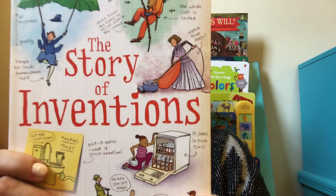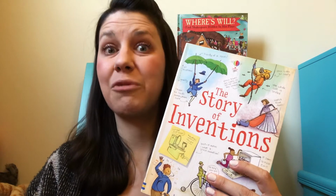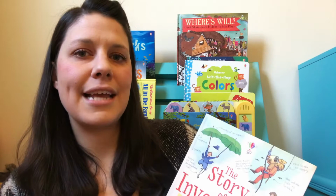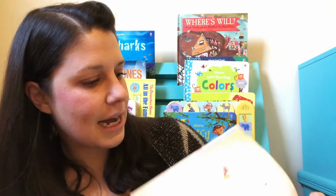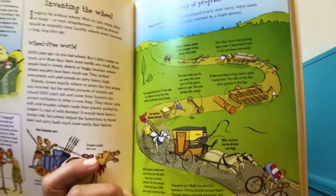I wanted to start off with one of my favorites. This is The Story of Inventions. I actually got this book when my daughter was 5 months old because it just sounded really interesting to me. It's a great book, kind of like a history, science book. It's all about the history of inventions. It has some you would expect, like the invention of light, the invention of the wheel, things like that.